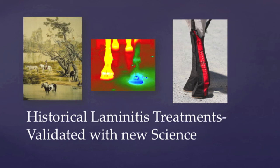What's interesting is that with today's science, we're now looking back and finding justifications for why that was done, and that there was some scientific evidence to support that type of decision making. Now we have thermography, we can look at the effect of different cooling methods, and we have commercially produced cooling items, and to this day, that's still the only way we have to prevent laminitis, and this is something that's been written about historically at length.